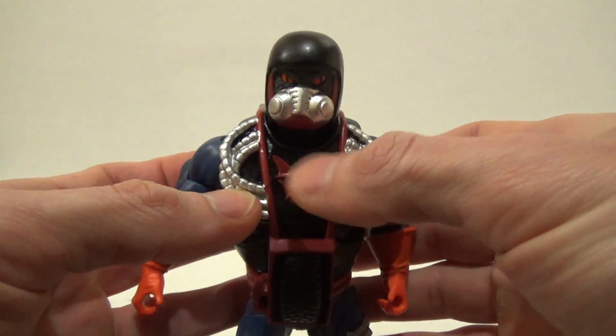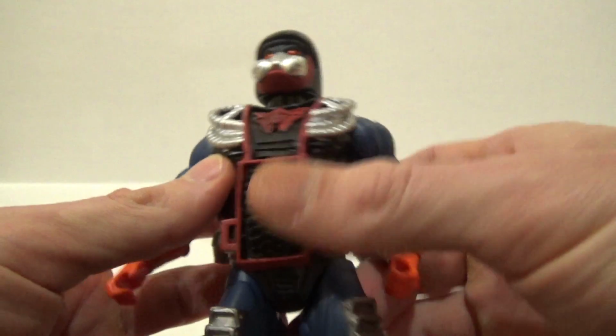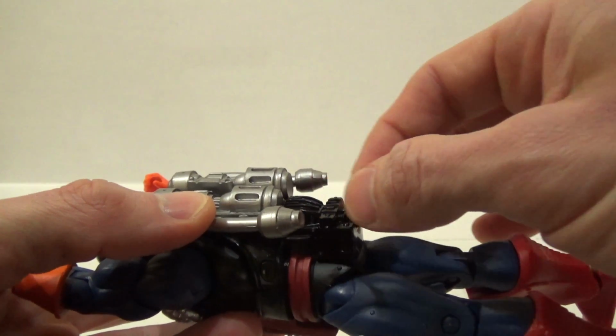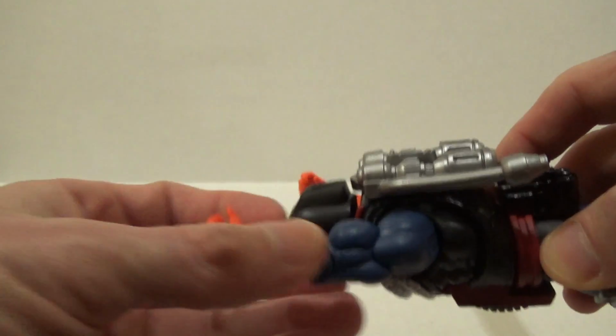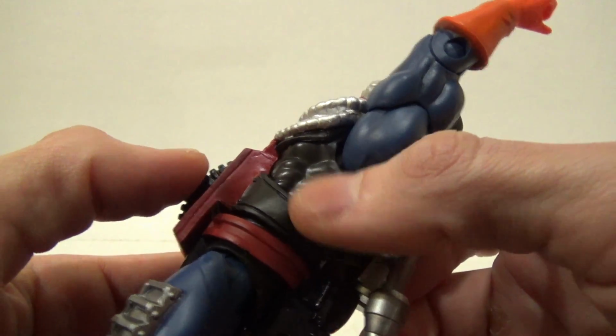He does have the Horde symbol on his chest, and like his 1980s counterpart, he also has a wheel in his stomach. His 1980s counterpart had the action feature where if you put a ripcord in his jetpack and pulled it out, it would make the wheel turn so it would go really fast and propel him along a flat surface. Of course, this wheel is just built into the armor that's attached to his body.